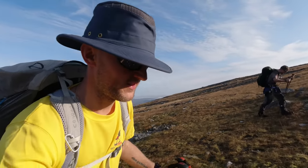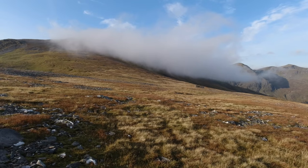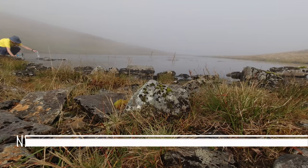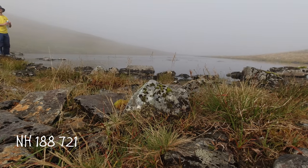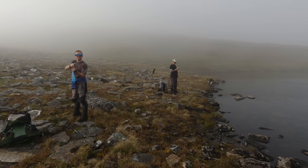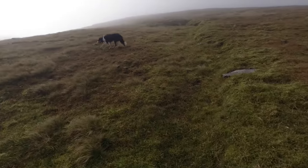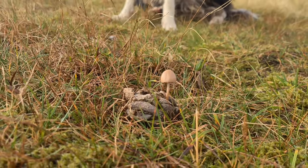Kevin's hoping we might get one of those Brocken spectres. Gorillas in the mist. The only way is up, baby. Whew.